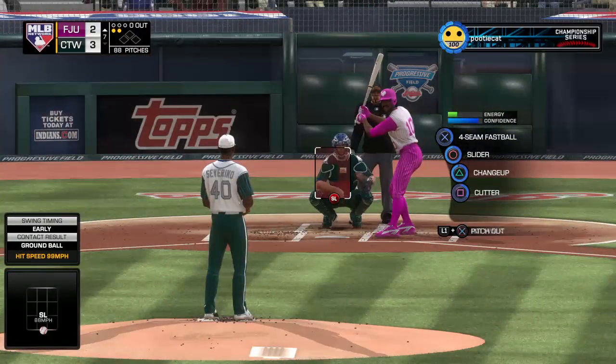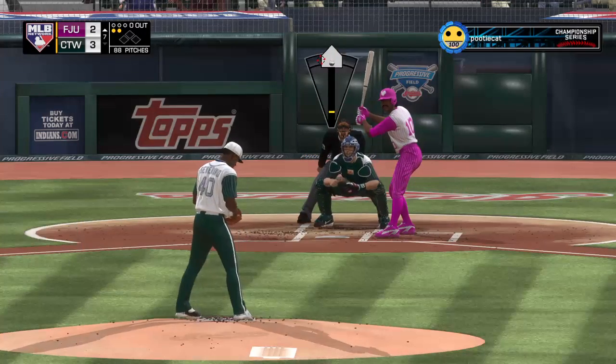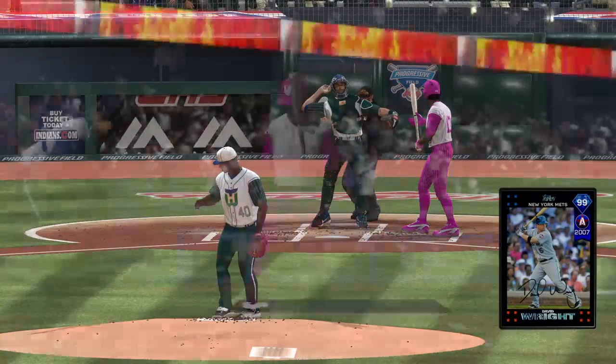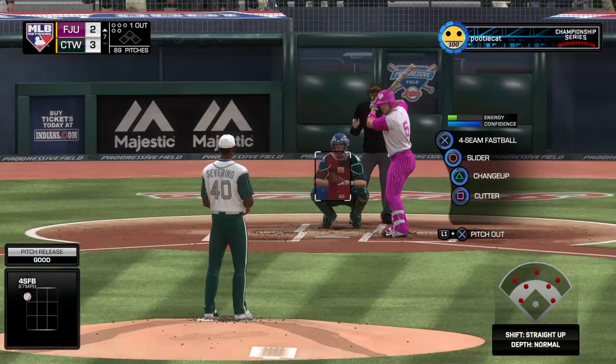That's a nice job of staying alive. A 2-strike breaking ball just out of the zone. He was able to put enough on it to get another pitch. Struck him out and make it 14 punch-outs now in the game. Here's the third baseman, David Wright. No hits in 2 trips to the plate for him in the ballgame.